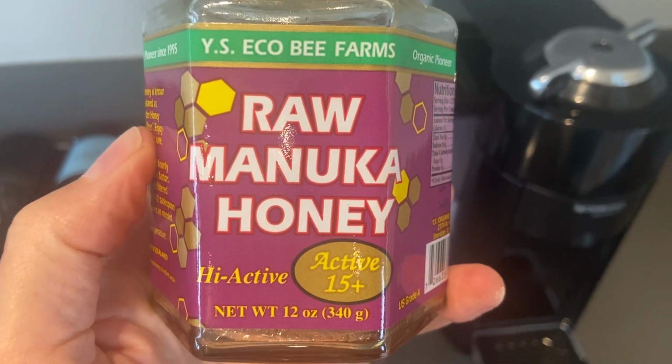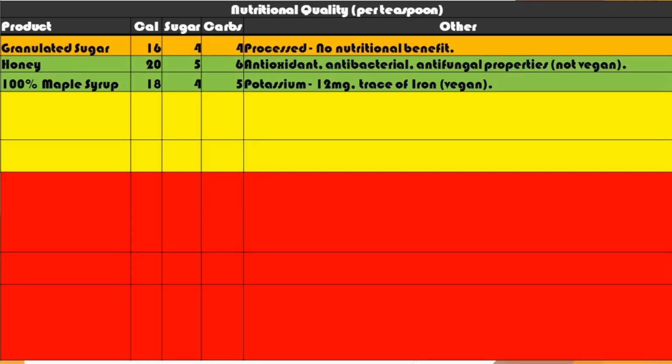So let's talk about honey now. Honey has 20 calories, 5 grams of sugar, and 6 grams of carbs. So yes, it has more of everything than table sugar has, but it also has some nutritional benefits to it because it's an antioxidant, it's antibacterial, it's antifungal. Now, it's not vegan, but it has all those other things in it. So if you're vegan, you probably wouldn't go with it. Some vegans do. It kind of goes back and forth, but most pure vegans are not going to go for honey. But if you're not pure vegan and you go for it, there's some benefit to honey over granulated sugar.